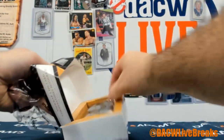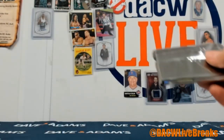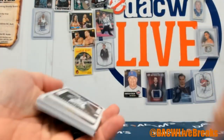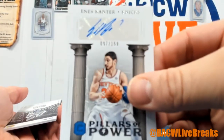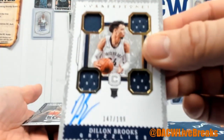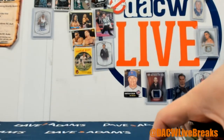And the last pack. If I could get it out. There it is. Al Horford out of 165. Cray about 89. Sterling Brown relic. Enes Kanter out of 159. And your last one here is a Cornerstones Dylan Brooks out of 199. David Robinson insert. We'll end your break.